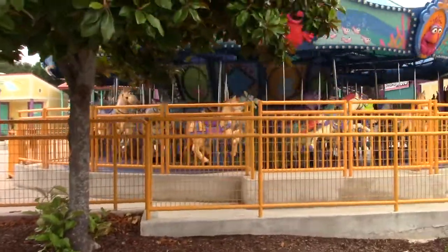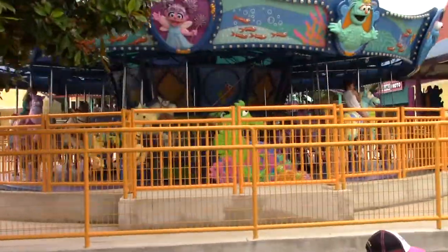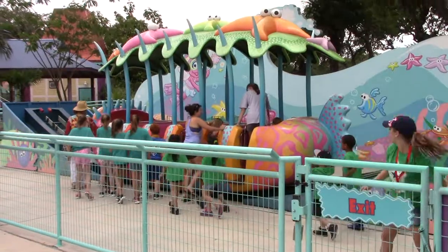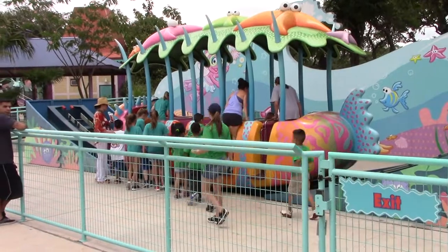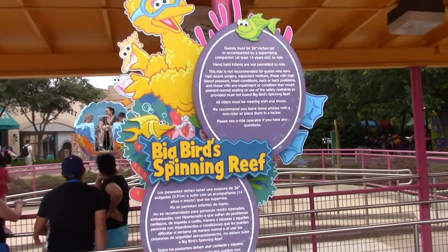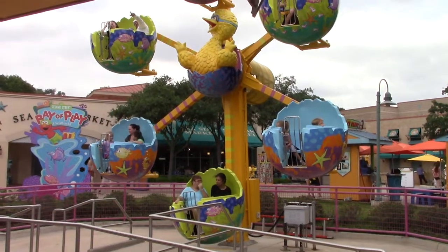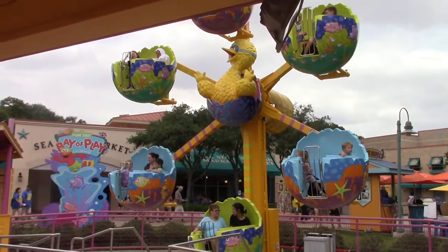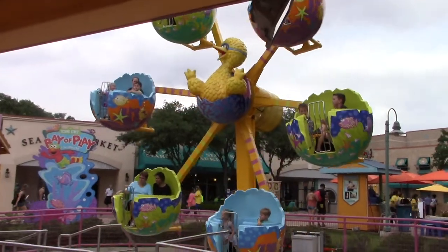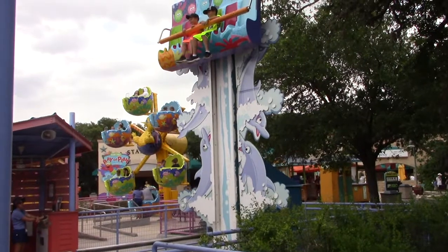They also have various children-sized rides, like the carousel. It's called Abby Cadabby's Rockin' Wave. That's this little thing, rocks back and forth and spins, slowly of course. They also got Big Bird's Spinning Reef, a nice kid-sized version. Of course, this spins around, as you can see. And Elmo's Dolphin Dive, a kid-sized drop tower.